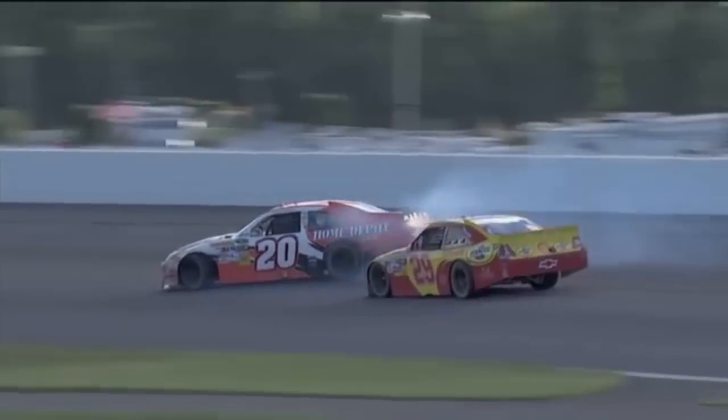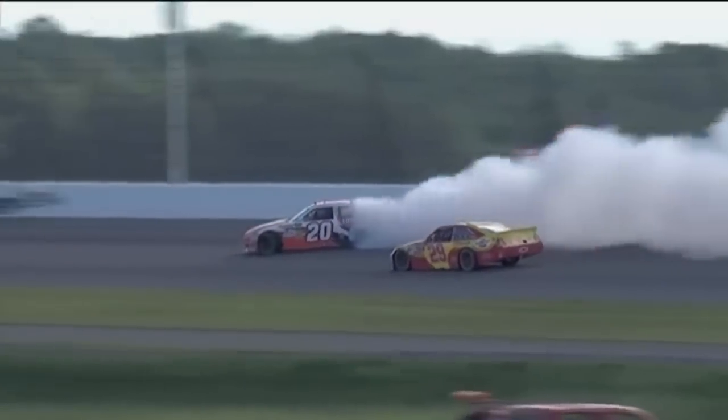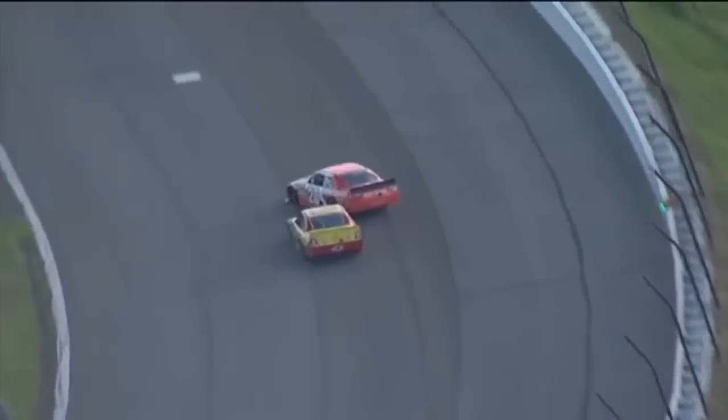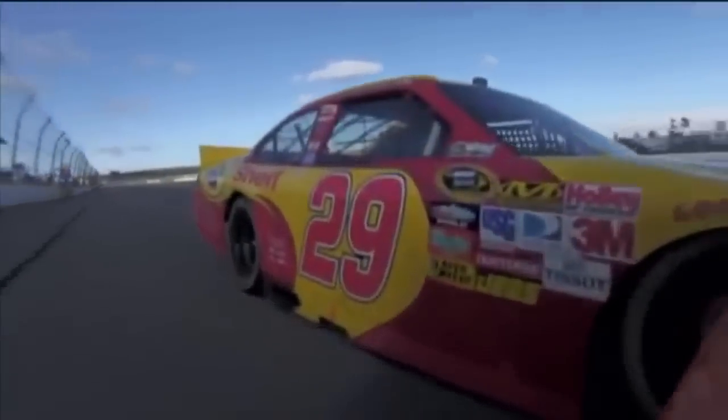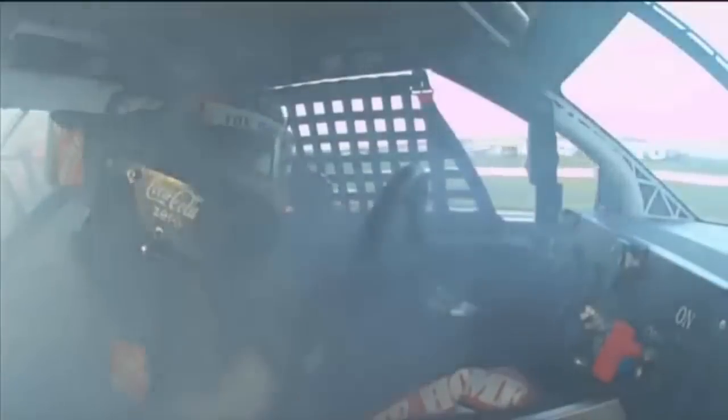That could have been avoided. That could have been avoided. I agree that there's history there, but even if there's history there, that was uncalled for. This will give us a very good angle. Let's take a look here. That still could have been avoided. Yeah, that's a tough call from that angle. Yeah, that is truly 2 guys going for the same place, the same patch. You know what I mean? Yeah. And they just got into each other.